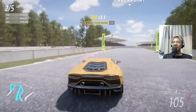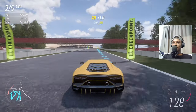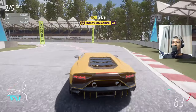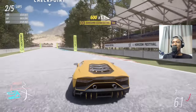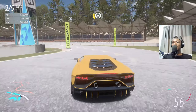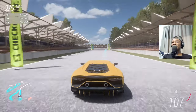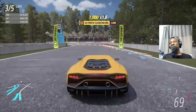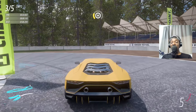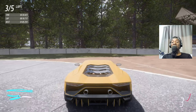Ah man, it's screwing me up. I think I lost time there. Let's go with our yellow Aventador. Go. This is the last corner. Let's see. Okay, already. Oh man, we got the same time. Okay. The SVJ was the fastest, but there is another iteration of the Aventador, the limited production derivation.